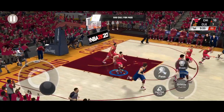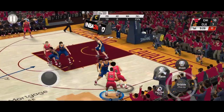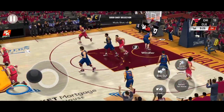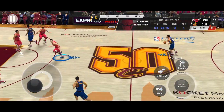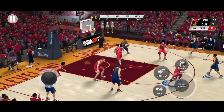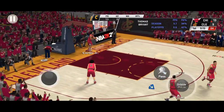A miss by Cleveland. Here's White. Just over 2.5 minutes played so far in the first quarter. That was good. He's got 13. He is just tearing it up on this court. That lead's not going anywhere while he's this hot. Pass to Bryant. Gets to the rim for two.